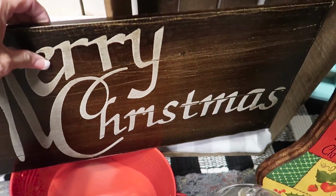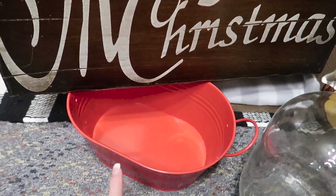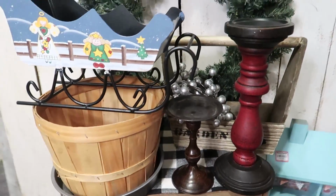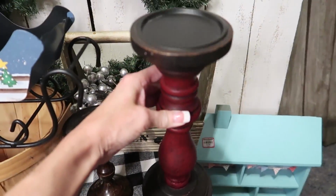You'll see what I did. I'm so sad about it, but I still like the way that I transformed it in the end, but it's not how I had planned on transforming it. I think that sign is really pretty just as it is, but I just didn't like how dark the wood is, and I didn't like how it was glossy. So you'll see what I do to that sign.